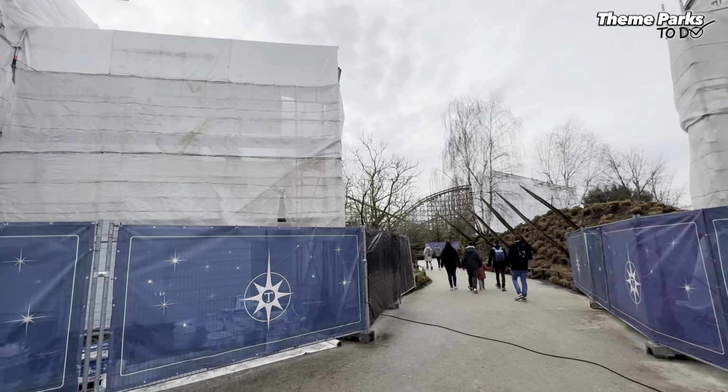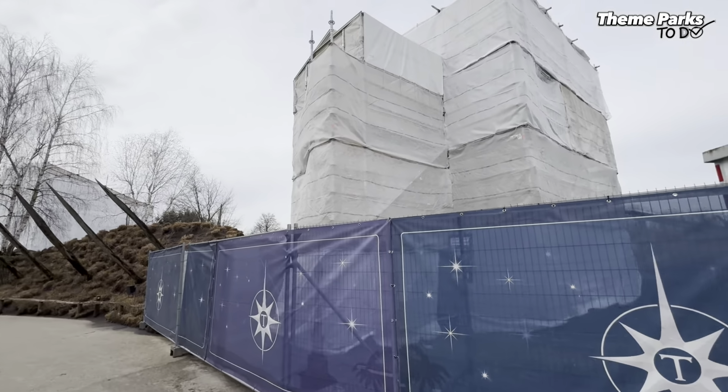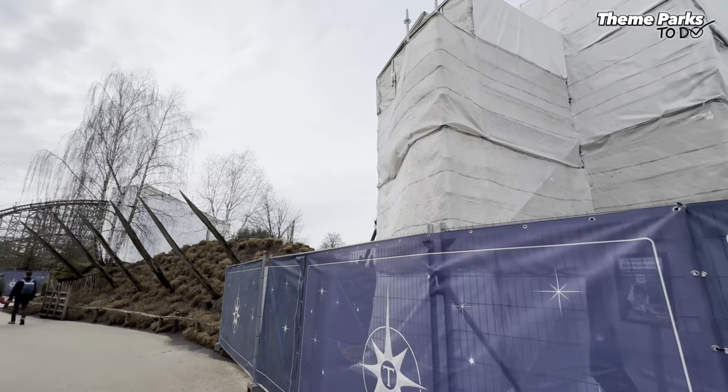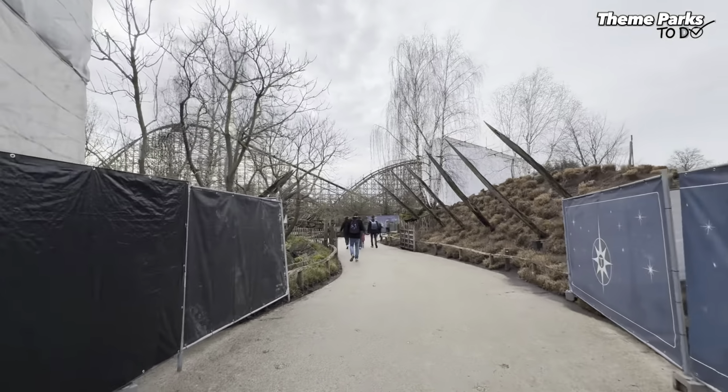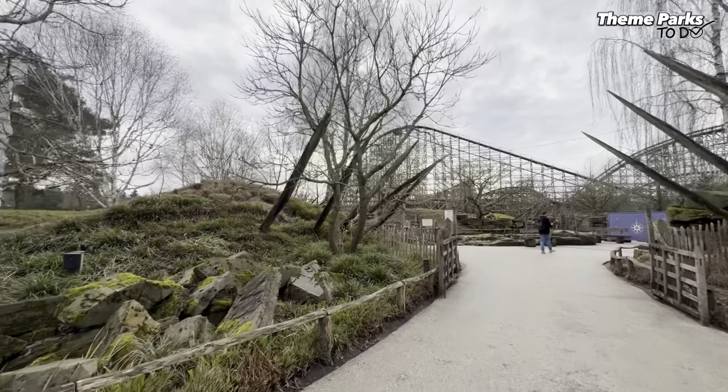And here we are at the Troy area of the park. They're actually in the process of upgrading it a bit, so there's a lot of scaffolding here, unfortunately. I believe this was the first truly themed outdoor area here in Toverland back in 2007.